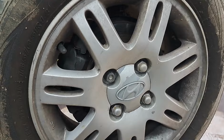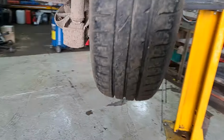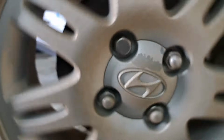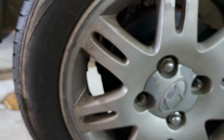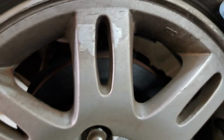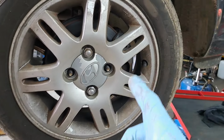It's a bit stiff, that wheel. Lovely. Lovely. Problem.